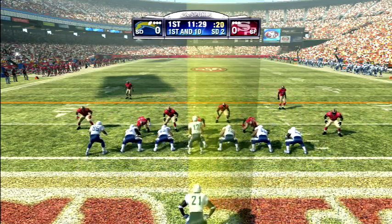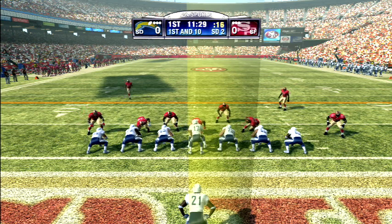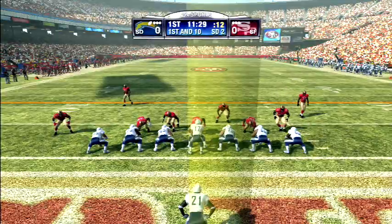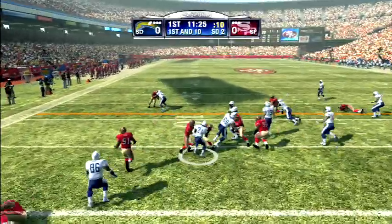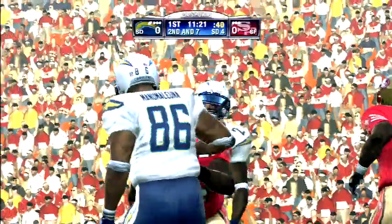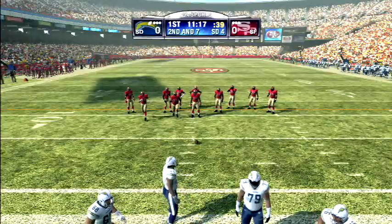San Diego lines up in a double tight set. They hand it off. And they get him at about the 3-yard line. Tomlinson gets 3 yards on the carry. 2nd and 7.